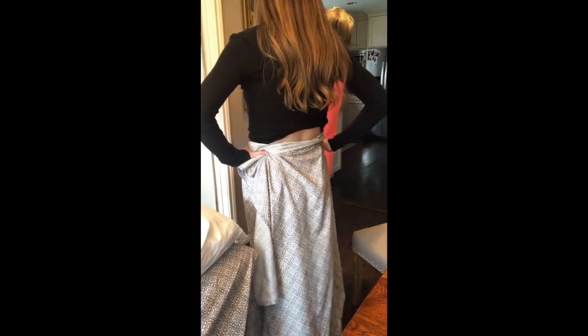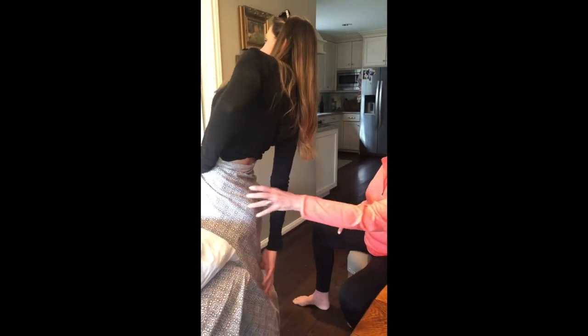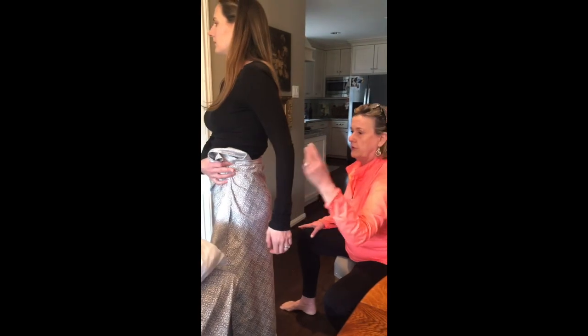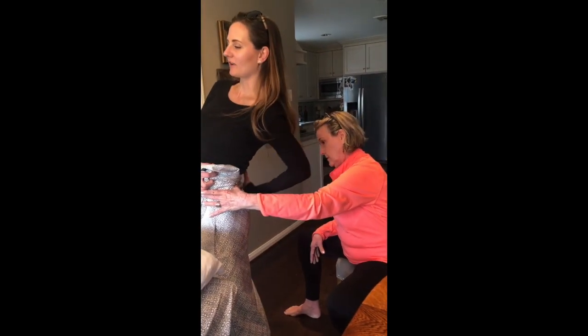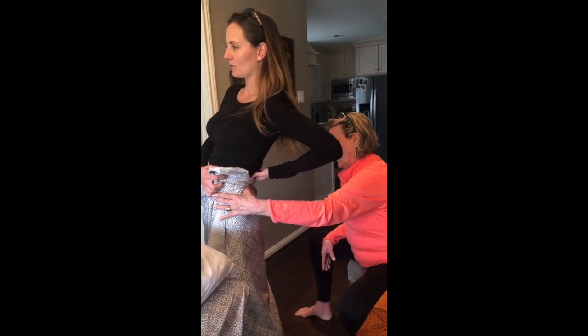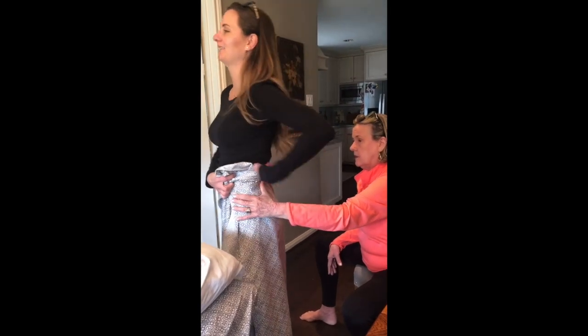Can you comfortably extend and reach your right hand towards the back of the left calf? Good, good. Come on back up. Alternate. What's happening? I hear you groaning. It's just my low back is very tense and sore through here. Okay, and come on back up.